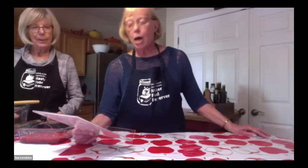Each achene surrounds a tiny seed, making it a relatively high fiber product. Strawberries are also an excellent source of potassium, folate, and vitamin C, of course, and they're very low in calories.